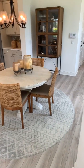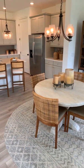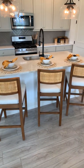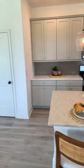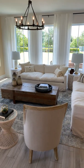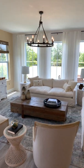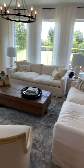So as you can see, you walk in, immediate, beautiful dining area here. Stainless steel appliances, breakfast bar at the island, beautiful cabinetry. Come around here to your family room, very warm, large, inviting. The end units obviously are going to have more windows, tons of natural light.